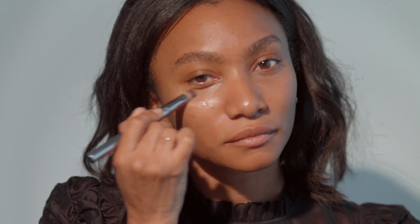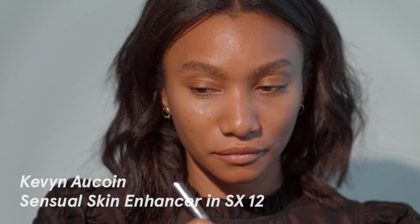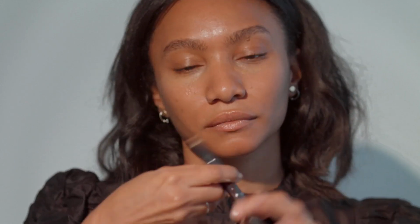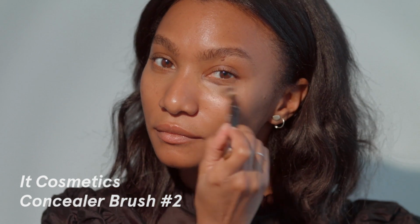So I start with this first concealer, which is a Mercier. It's a little bit pink tone. Then I will top it with something that's a little more yellow based. It's a Kevyn Aucoin Sensual Skin Enhancer. So dab a little bit of this. And then I love to use this brush from It Cosmetics. It has like 2 sides, and with this fluffy side, I like to blend the 2 concealers I applied.